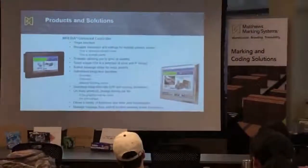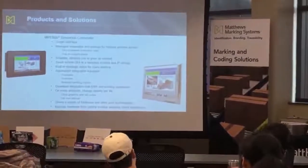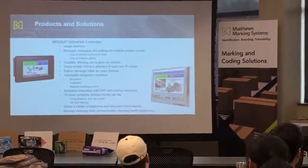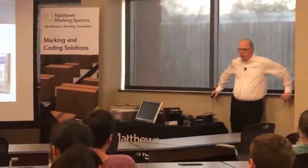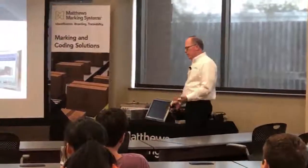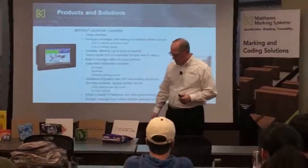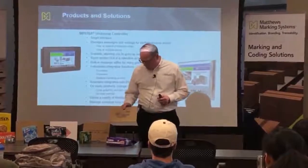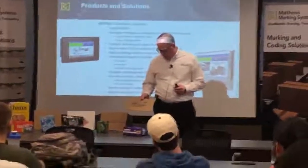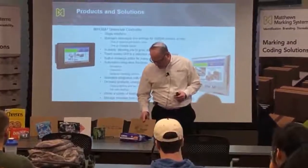So our universal controller, or again, we're showing one version of it, is where you create a message and send that message down. Built into the controller are all different kinds of barcode formats. Probably one of the biggest things that we do anymore is barcodes. Everybody wants to have a barcode. Everybody likes to be able to track their product very simply and quickly.